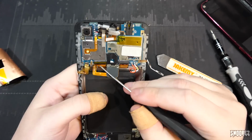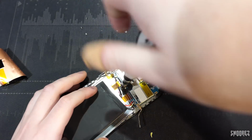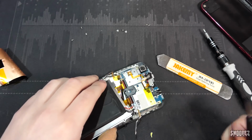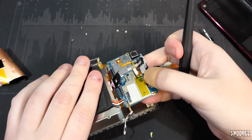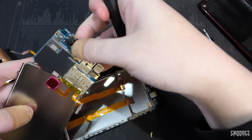Try my luck there. Alright, I'll take off these bits of tape. I'm sitting here trying to pull it apart and I'm like, oh, why isn't it moving? That's because there's another screw holding it down, that's fine. There we go. And we just lift off the whole board like that. There we go. Oh, everything's just falling off now.